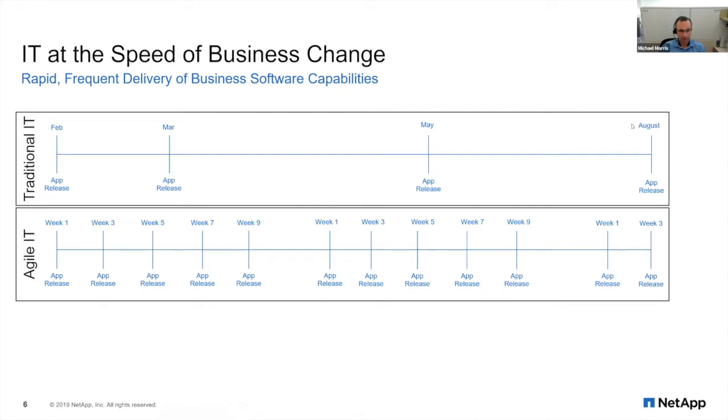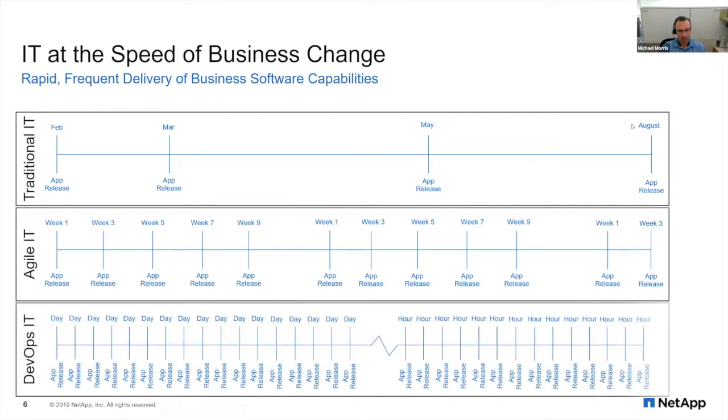What we want to do with DevOps is take Agile IT practices and speed them up through cloud and automation and achieve DevOps IT. This is where we can do application releases daily, perhaps hourly, and if we really get good at it, we'll just do it constantly. And that's where you get into your continuous integration, continuous delivery, your CD part of your application release, because you've achieved the speed and efficiency through cloud and automation of your Agile IT practices that you can constantly release new features and capabilities to your production applications.